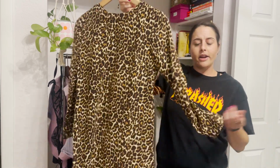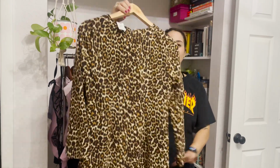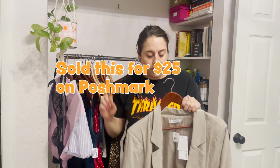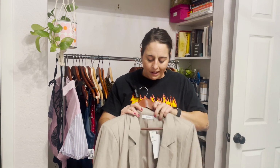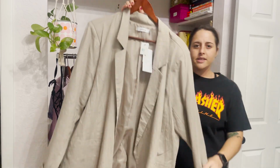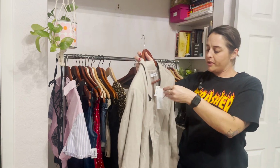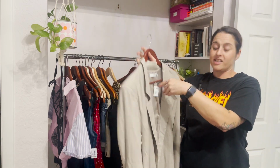J. Crew, I know, love-hate relationship. This is one of those things I do try to pick up. I did this based off style. I thought this was a really cute dress. It's simple. Animal print will never go away. And then this is the last clothing item that I found. This was a brand new Just Fab brand. I did see these running on eBay for about $35. It's a linen blazer. It was originally 65 bucks or $61.